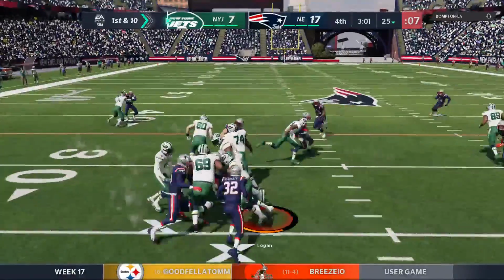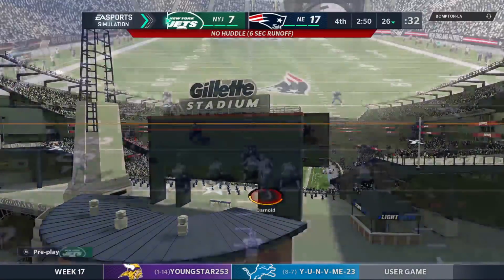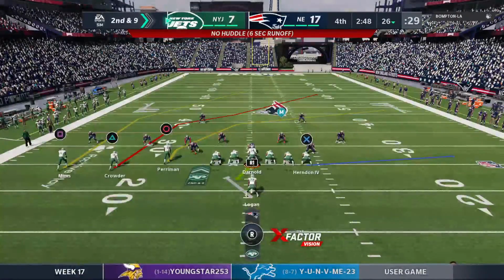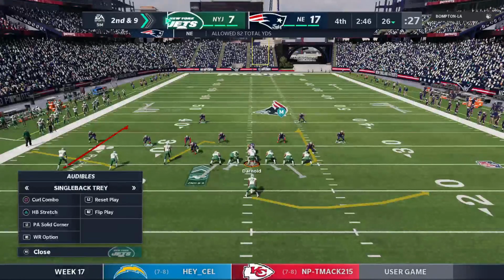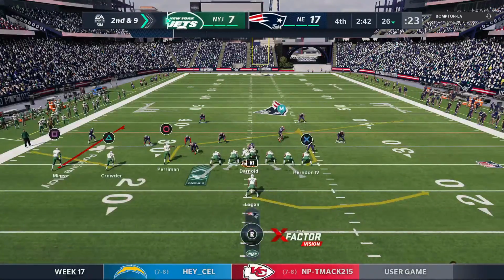On first down, it's Logan. And not much to speak of. Call it a 1-yard gain up to the 26. He was brought down. The last play got just a yard. Here's 2nd and 9 from the 26.